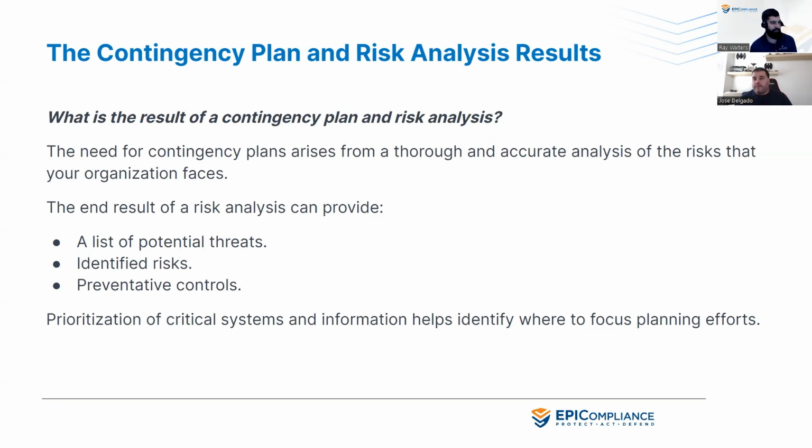So let's end it on this note, Jose. Obviously when it comes down to risk analysis and contingency planning, risk analysis helps you shape and mold what your contingency plan is going to look like. What the risk analysis is going to do when you're working at the practice level is ask the question: do you have a contingency plan? And if you do, when was the last time you tested it?